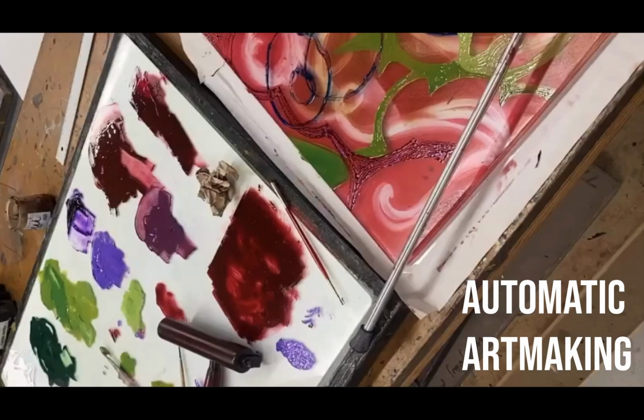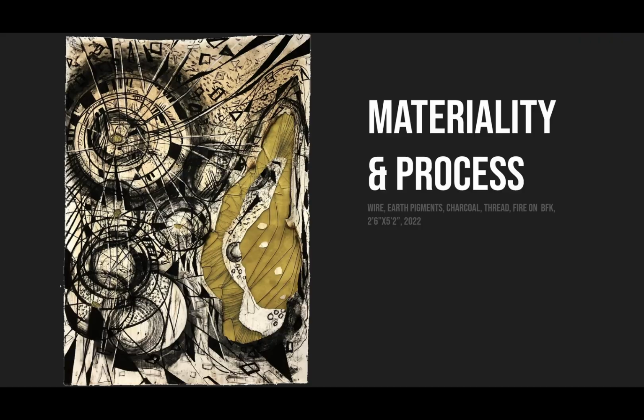So my automatic art making process, I use my intuition to guide me. First I create a Pinterest board and I take a bunch of images and I put them in one cohesive document and I reference that when I'm looking at my work. Or I'll tack up a bunch of pictures on the wall and I'll work with that image in mind and keep referencing what I'm looking at while I'm creating.